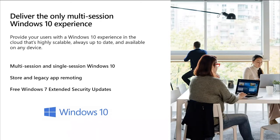The other thing is that we can store legacy application remoting, and also for your Windows 7 supported applications, we can provide extended security updates for Windows 7. So if you have certain OS contexts in your environment today that need that extended support, WVD enables that capability.